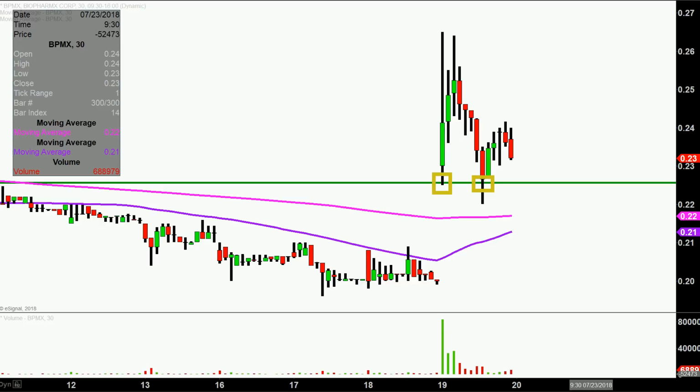Now, are people going to continue to find value at that area? Well, there's no such thing as a guarantee, but as far as the story of the chart and what it's telling us, as things stand right now, yeah, people are willing to buy at 22.5.